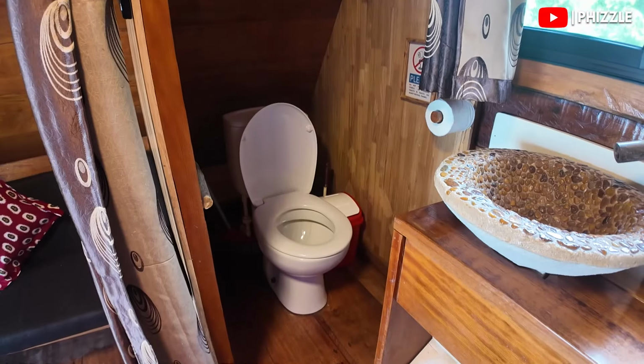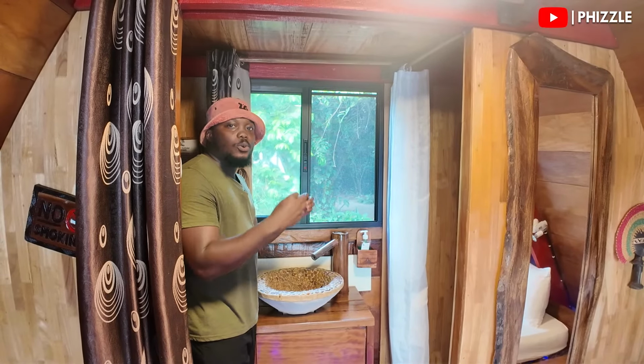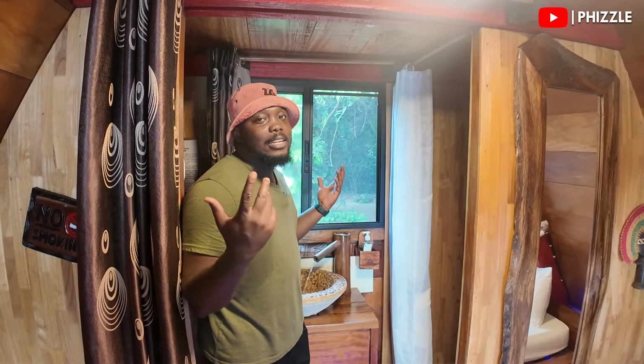You have the toilet space here, you have the shower here, and you also have where you can wash your hands right here. All the bathrooms here at Kokon Lodge have the mechanism where you use your leg and press for water. Which of course I think is genius.